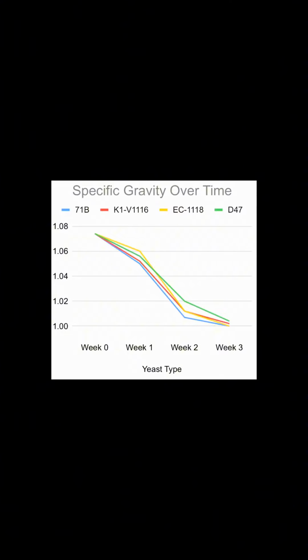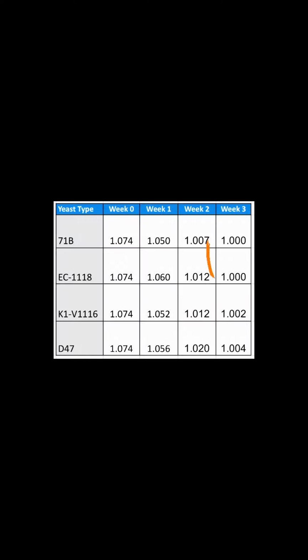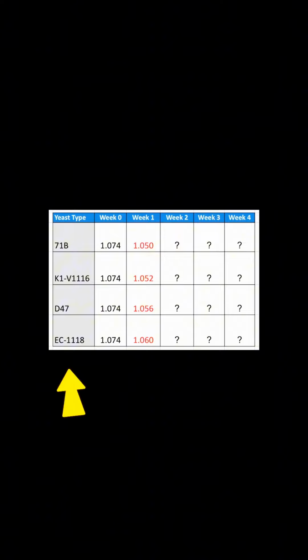data. So these all started with a specific gravity or sugar content of 1.074, and if they ferment dry, meaning that all of the sugar is consumed, they should finish out at 1.0. As you can see, 71B and 1118 have finished fermenting first. This is a surprising finish because if you've been following, you may remember that 1118 was in last place in week 1, making this quite the inspirational comeback.